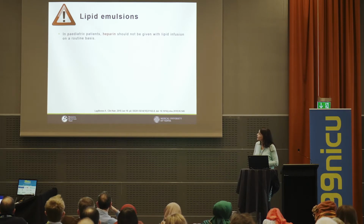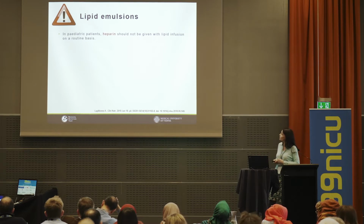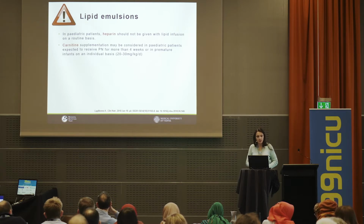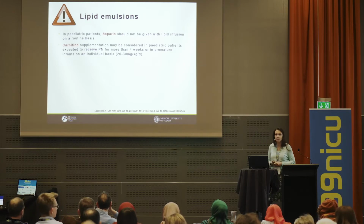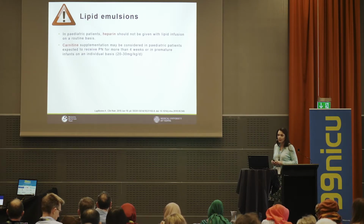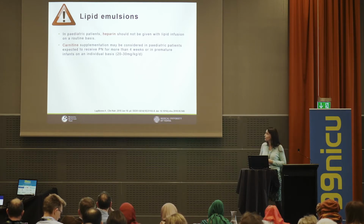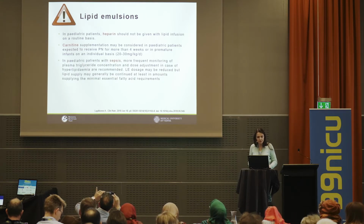Consider that in pediatric patients, heparin should not be given together with lipid infusions on a routine basis. What is also new is that carnitine supplementation is recommended again, especially when you have pediatric patients that receive PN for more than 4 weeks, or for premature infants on an individual basis, 20 to 30 milligram per kilogram per day. And this is also new in patients with sepsis.